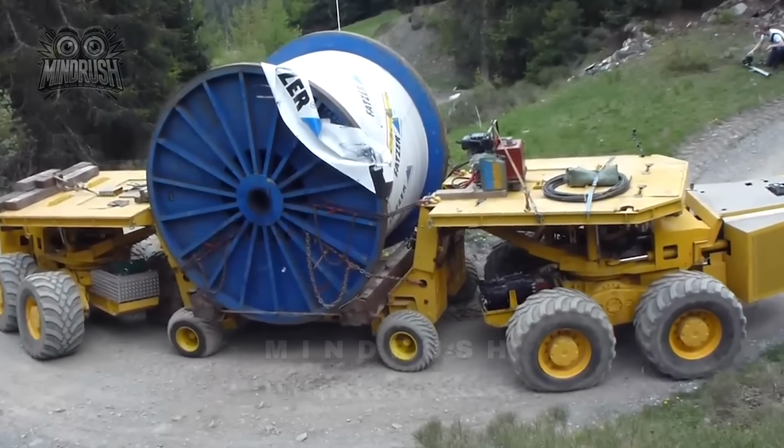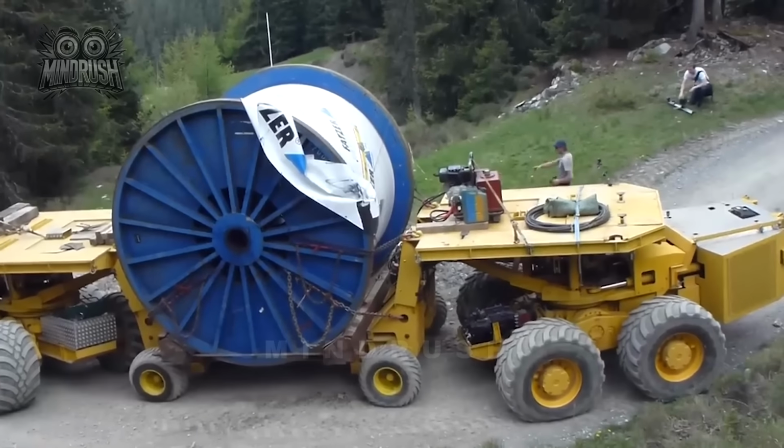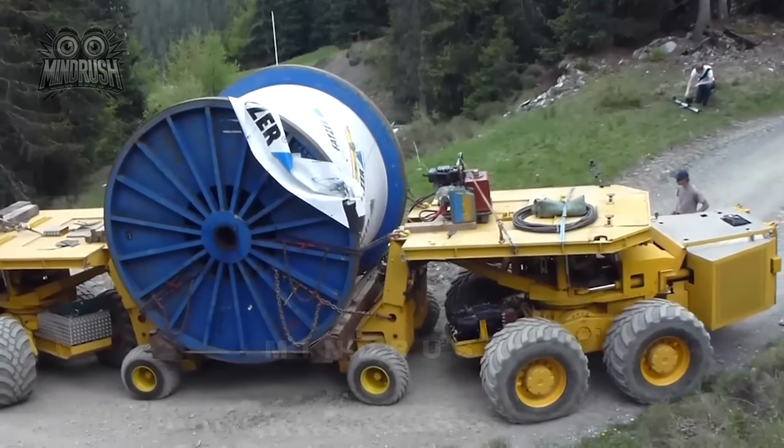Whoa, take a look at that cable drum. 65 tons of solid steel. That's no joke. This video is a true showcase of the incredible engineering behind moving such massive loads. The precision and control of those specialized vehicles are mind-blowing. You can almost feel the raw torque and traction as they navigate tight turns and steep slopes. This is heavy transport at its finest.